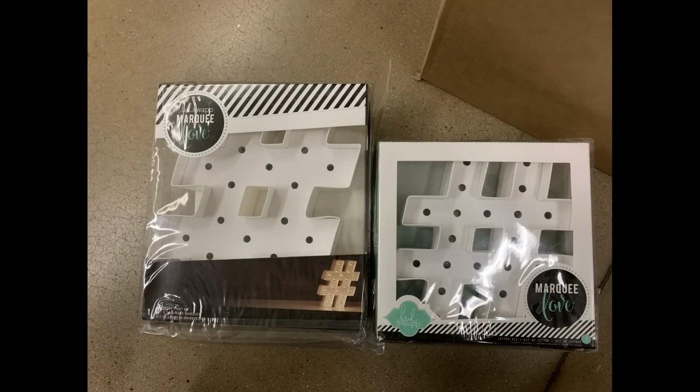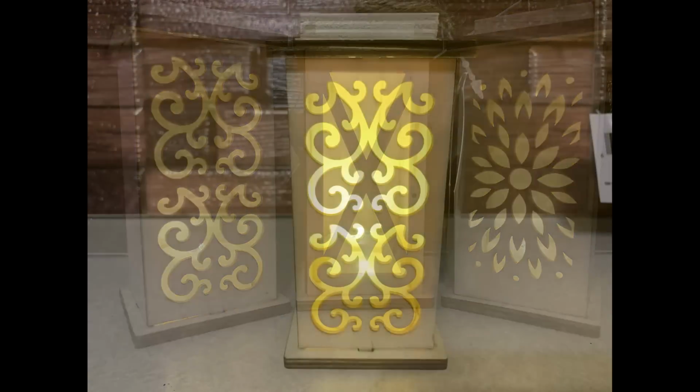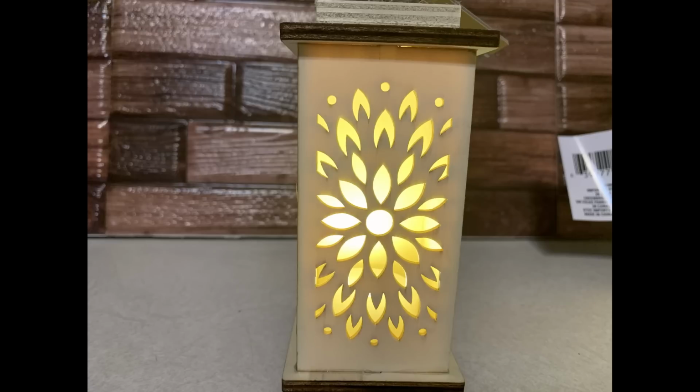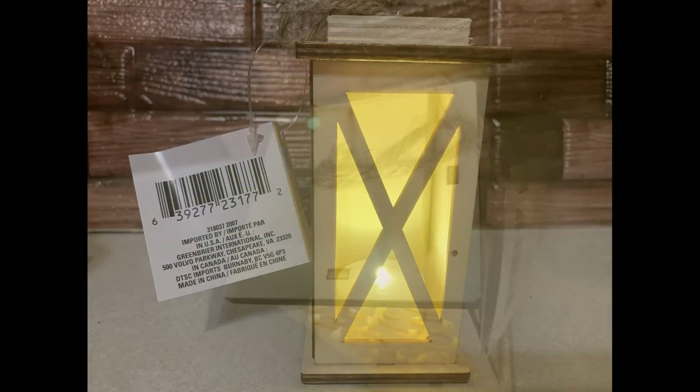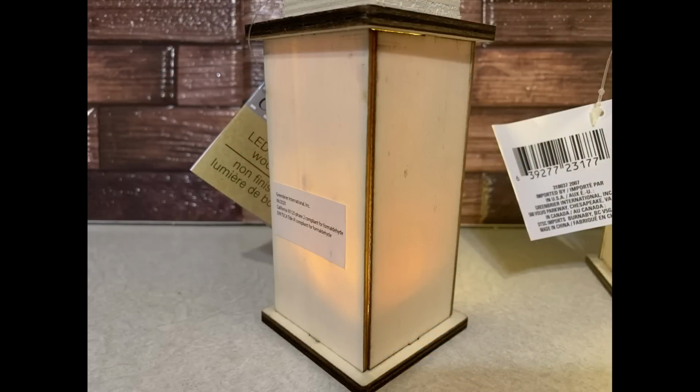Then I found these really cute LED DIY lanterns that you can make yourself by Crafter's Square. There were 3 different ones. It comes with the light included. They're about 6 inches tall. Here's a view of the top of those. I absolutely love these. I fell in love with these. My definite favorite find of the week.